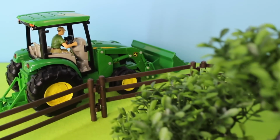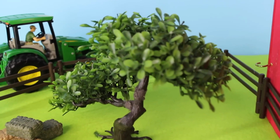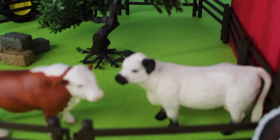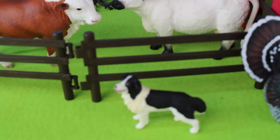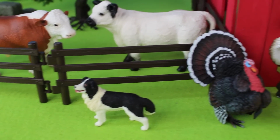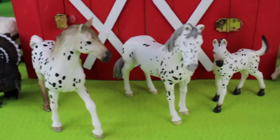I hope you like watching my video today where we saw hay bales, trees, cows, like this new Galloway cow. And we also have the Hereford cow. We have Coco. She's our pet border collie. There is a turkey. Our new Nabstruber horses.